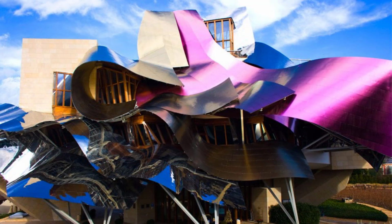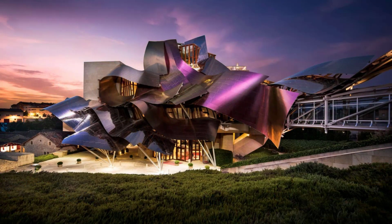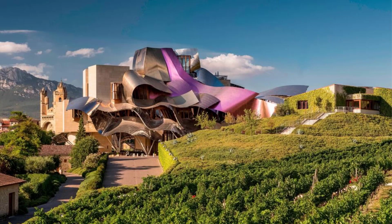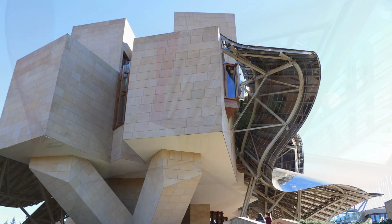Tenth, Marqués de Riscal in Elciego, Spain. Built in 2006, the Marqués de Riscal is in a small town famous for its vineyard and wineries. Its exterior, according to Gehry, reflects the colors of wine, the titanium and stainless steel panels with hues of pink to represent the burgundy color of Rioja, the silver as the foil covering the cork, and the gold as a zigzag mesh that covers all Marqués de Riscal bottles.